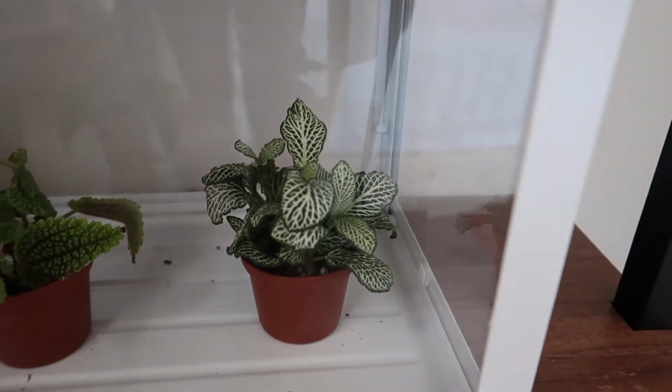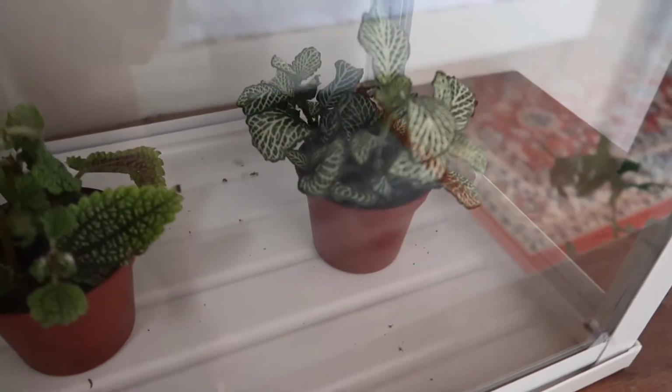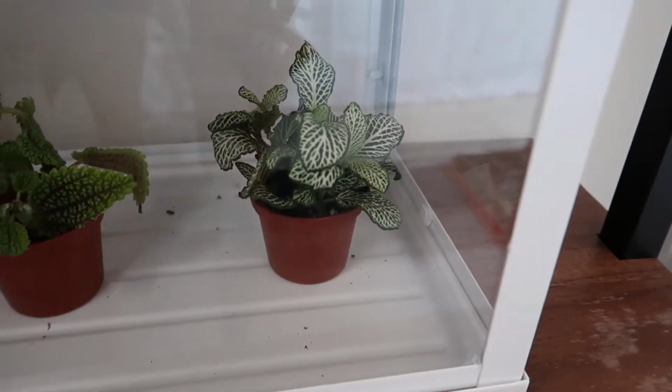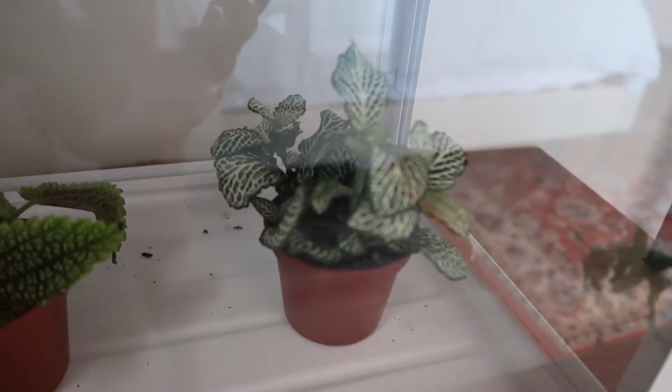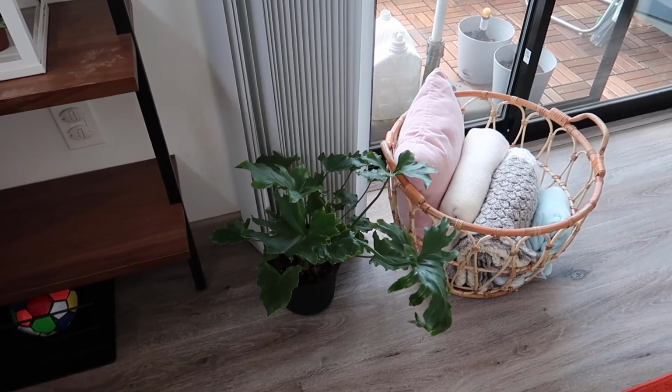And then to the right of that, I have my Fittonia, and love this plant as well. Super adorable, super fun to watch grow. Even since I've had it, it's grown a lot. So I really love that plant. So that's that. And then to the right, I have a philodendron sellum.